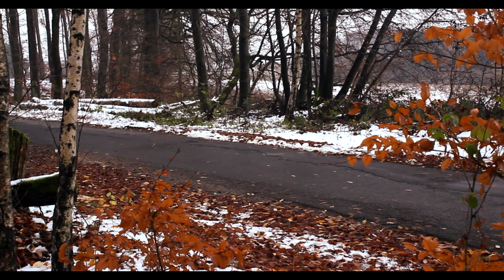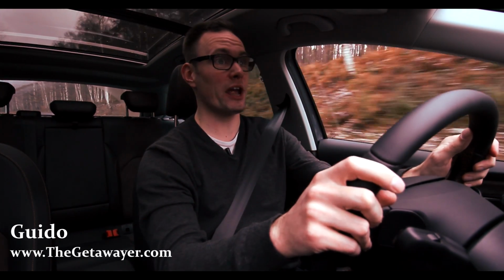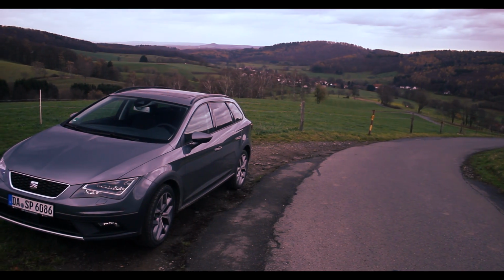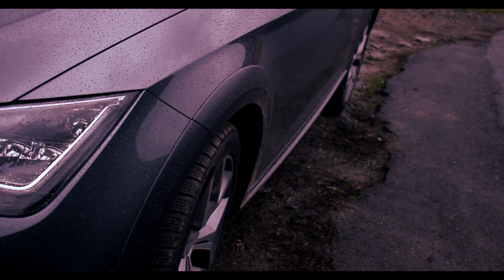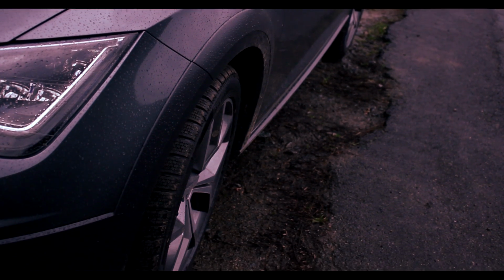And C, you can never have too many all-wheel-drive test cars in November when the winter is starting here in Germany. So I was actually really excited when my contact at Seat called me and said, "Hey Guido, I have a brand new Seat Leon X-Perience here. Would you like to spend 2 weeks in this car?" And since I always had a bit of a sweet spot for these estate cars with off-road look, raised suspension and all-wheel drive, of course I had to say yes.